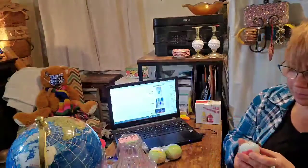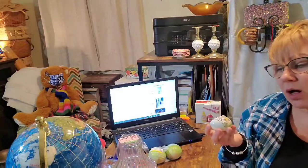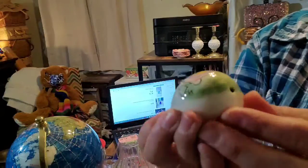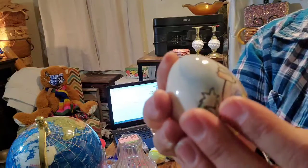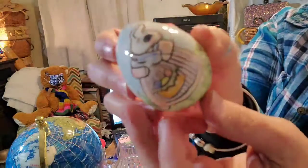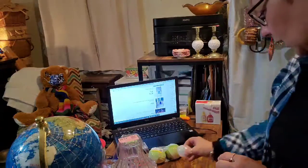I have some Easter coming in as well, following in with the spring, and cute little eggs. What they do is tap a hole into it, glaze them over and paint them, and they can get pretty creative. I bought this little cutie for 99 cents, so I just grabbed it.